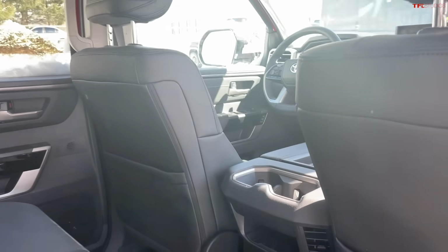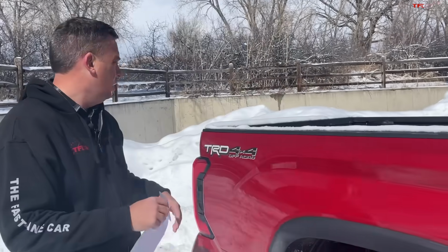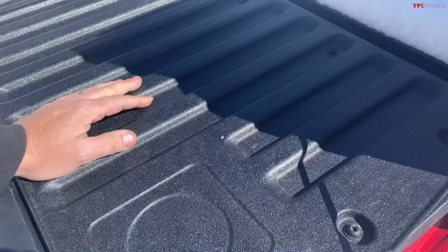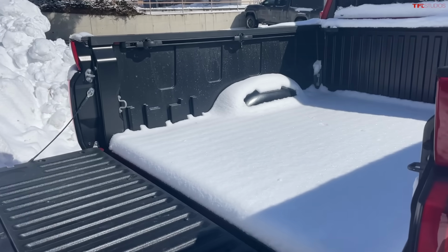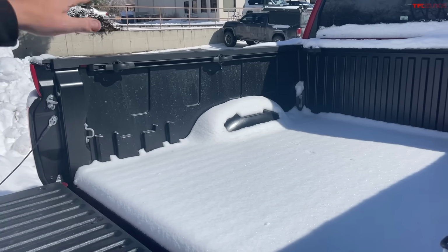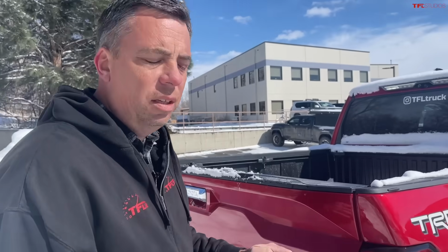So that comes really handy on long trips, and we've done several of them from Los Angeles to Denver, in fact. And let me show you over here. The bed and its composite construction, obviously no problems. We've loaded several motorcycles in here, no scuffs, no marks. It's very durable. It's proving to be really great, including the tie downs right here along the edge of the bed. So lots of good.